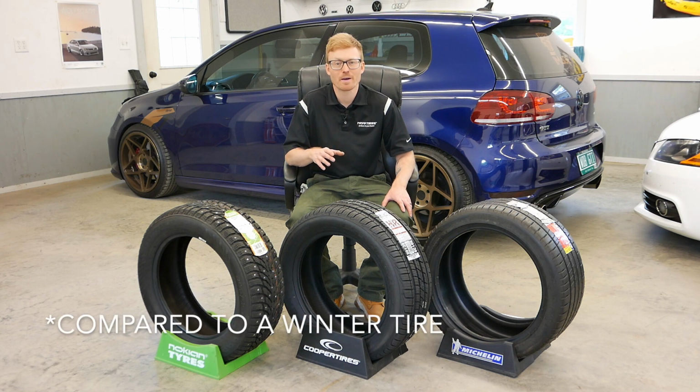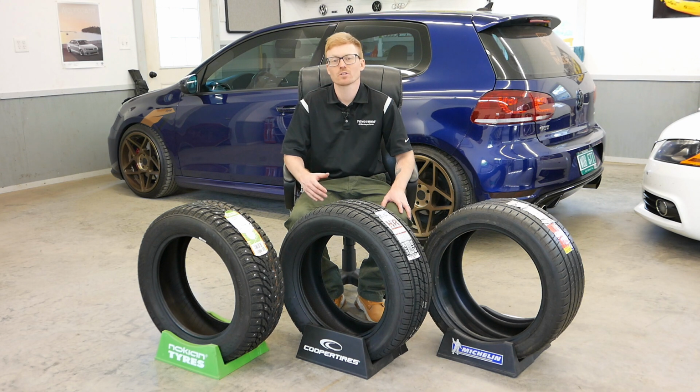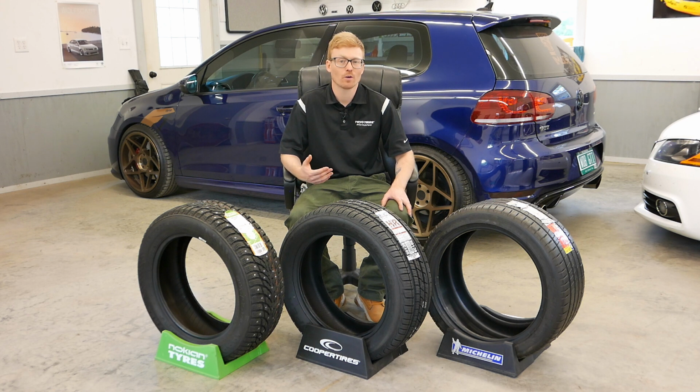But they come with all the same added benefits of an all-season tire, so they'll last longer, they'll handle a little better, and they'll be a little quieter. These tires have a much larger temperature range, so they'll go below 45 degrees, unlike most all-season tires. But it's important to note that they're not going to be as good in the winter as a straight winter tire. Now, this tire is a good option for people that live in areas that may only see 1 or 2 snowstorms a winter, or for people who don't have the ability or don't want the hassle of changing over from winter to all-season tires twice a year.